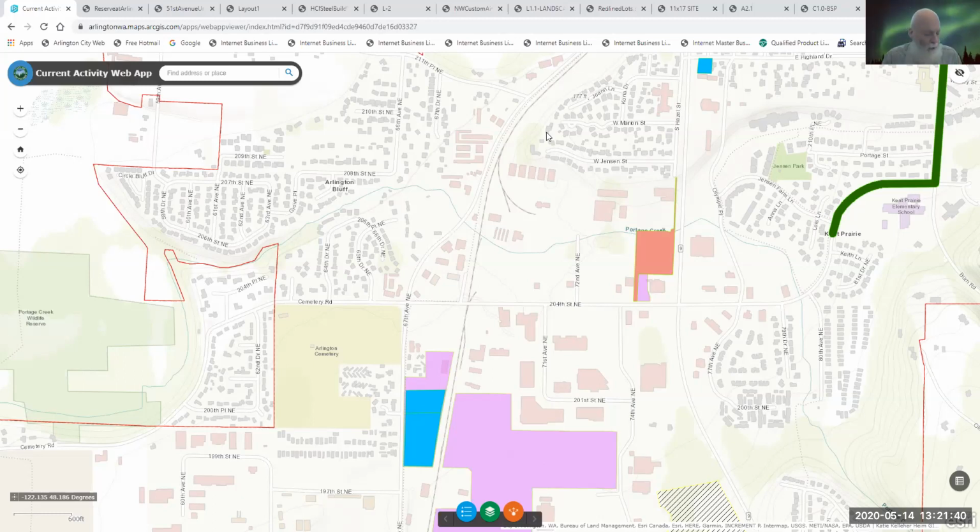So I'm just going to touch on two other things that we're doing right now with programs. One is we're doing a planned action environmental impact statement for the Arlington portion of the Cascade Industrial Center. What that does is it identifies what type of potential impacts there would be from development within the Cascade Industrial Center over a 20-year period. That's the planning horizon we're looking at. And so we're working on that right now.